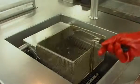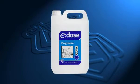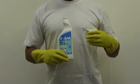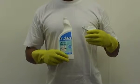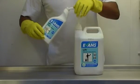Some areas of the kitchen can become heavily soiled and require a heavy-duty cleaner to remove dirt, fat and grease buildup. Either Lift or Eidos degreaser are recommended, and both can be used in a trigger spray or a bucket. If you are using Lift concentrate, make up trigger bottles ready for work. Use 2 pumps of Lift concentrate into 600 ml of water in the trigger bottle.